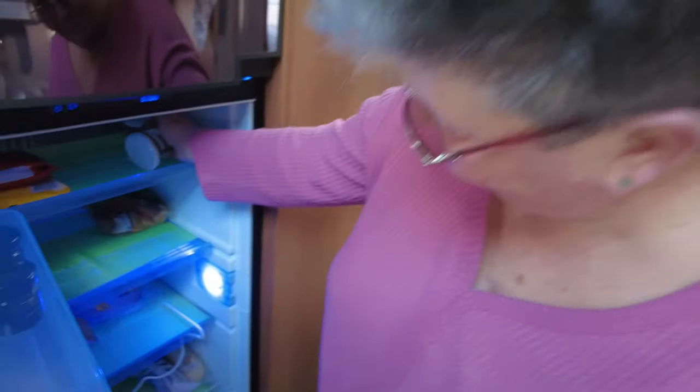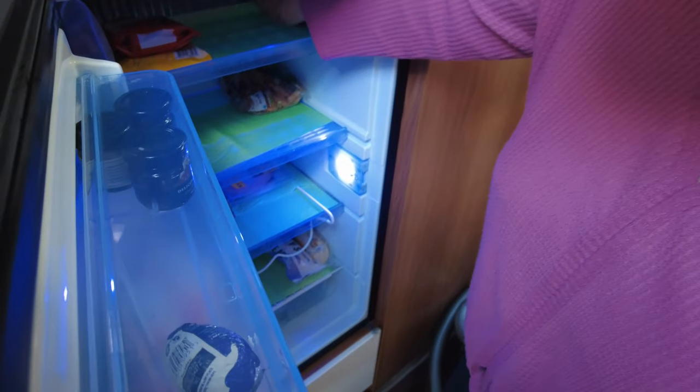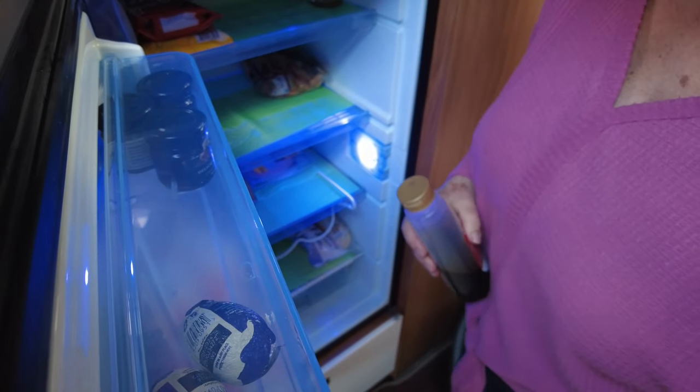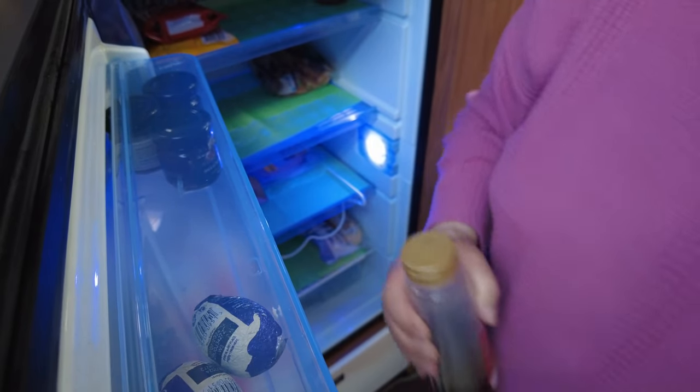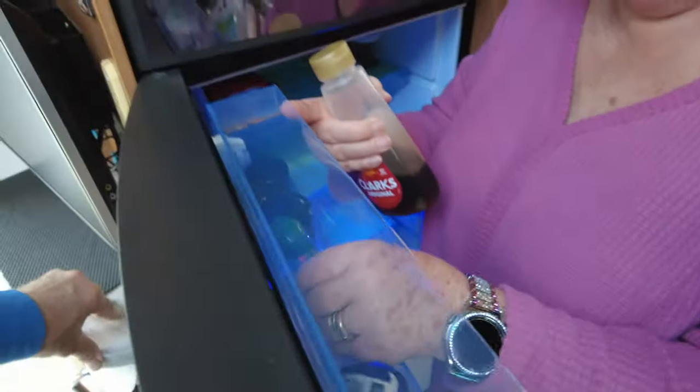What do you say, Lady Nut? Yeah, as shown in a previous vid, the light is now working. Yay! You're happy about that, aren't you, Lady Nut? Yes, it does make life a little easier at night.